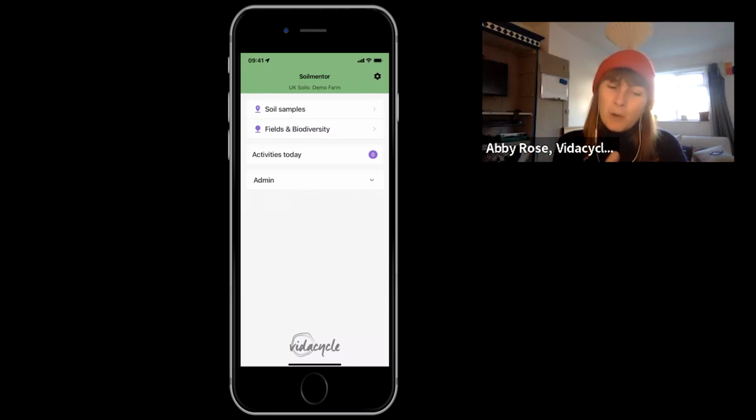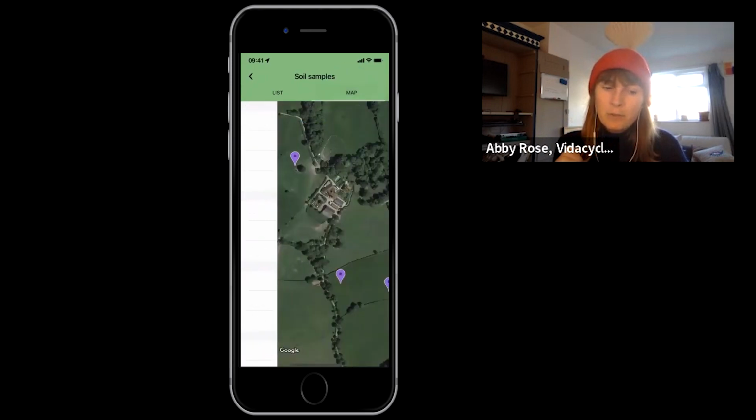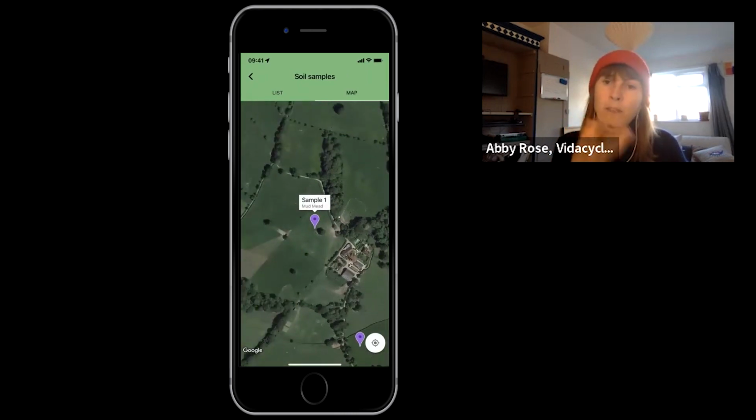So if we go into the area where it says soil samples, here you can see a number of samples have been added at this site. We've actually already added some GPS locations for these samples as well. So I'm just going to go look in the map view and I can see these GPS locations. And I'm going to click on one of them. With these tests, you want to set a location because you're going to go back to that location again and again to kind of get your sense of how things are changing.